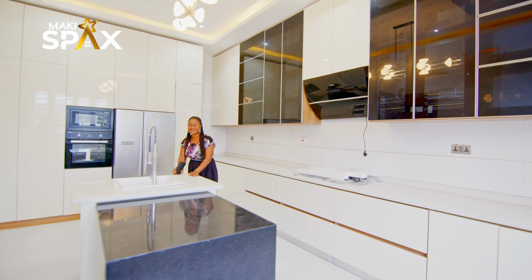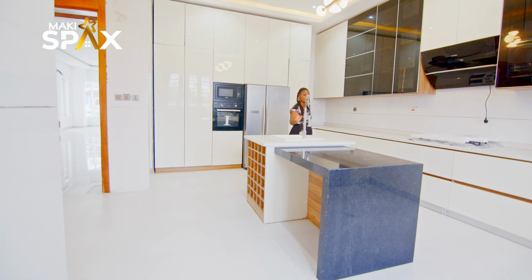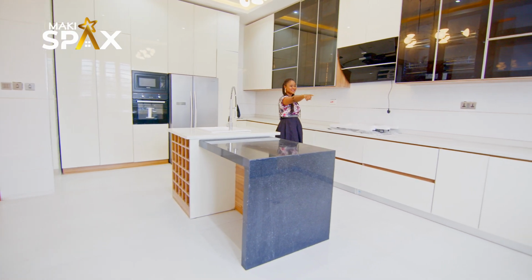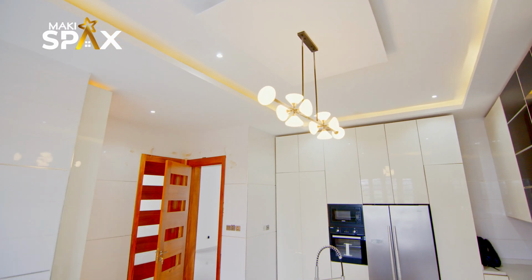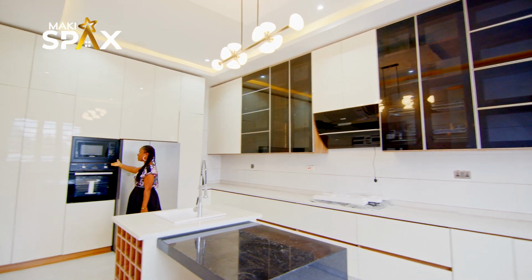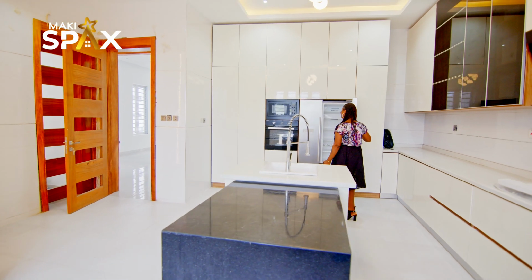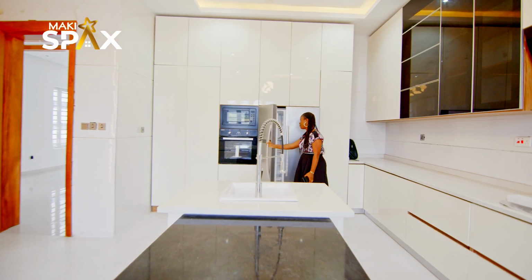We have our granite island and we have our sink on this side. We have 2 sinks, one here and one on this side. Beautiful lighting features that can light up whatever you're doing on this side. We have our microwave and oven to this side. We have our double door fridge. So it comes with the house, a double door fridge.